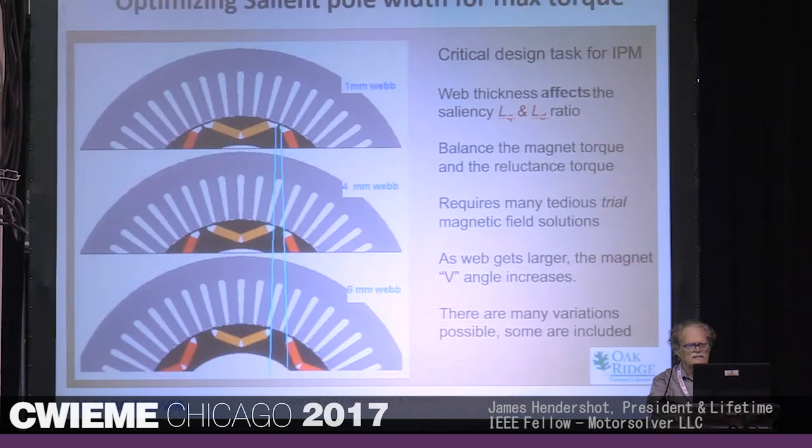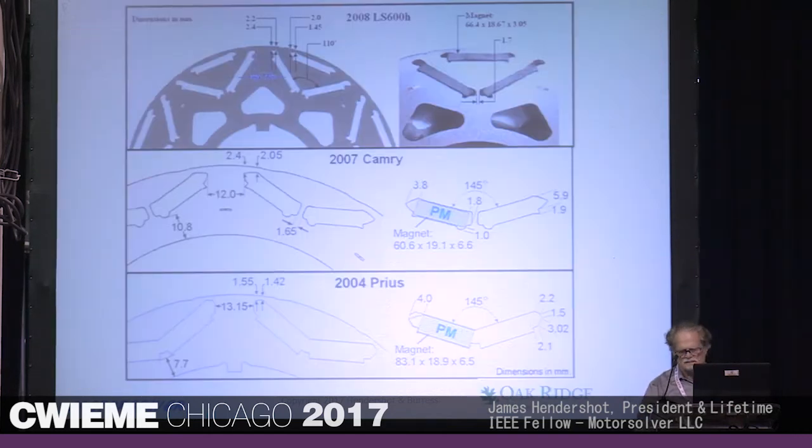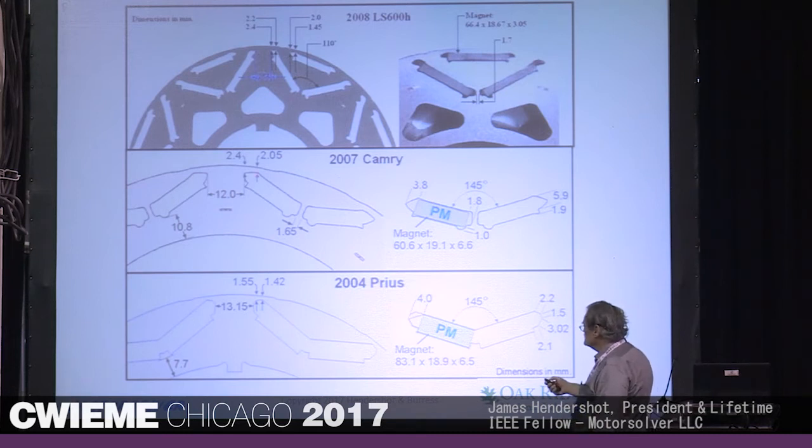And one thing I didn't cover on these, let's go back to this slide. If you study this lamination, you see this little web here, and this little piece here. Remember, these machines go pretty high speed, so you can't rely on adhesive to hold these together. So these are mechanical pieces of the lamination that hold this together at speed. About the maximum speed you can do an IPM like this is about 90 meters a second. That's a tip speed. That's about the maximum you can do.